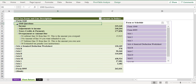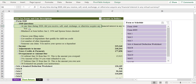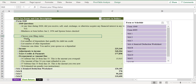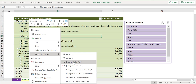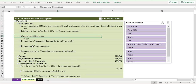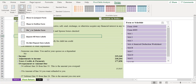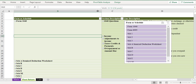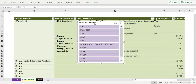You answer the other worded questions here by opening this plus, and it shows you what your answer was. If you made one, choose your filing status. Your filing status was single. You can open and close all this stuff in unison, like opening entire fields so that you can see stuff. We can change the design of this to tabular. It's endless what you can do with this. Endless. You can make it look like this instead if you don't like this.